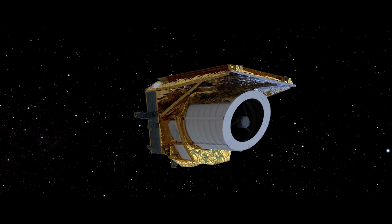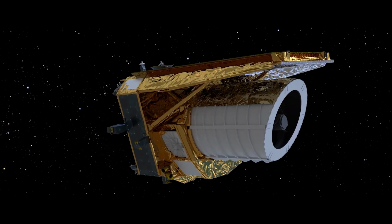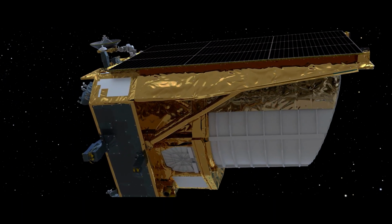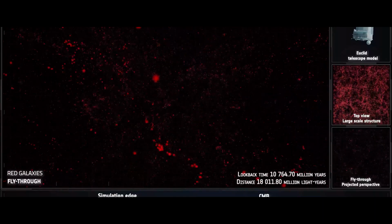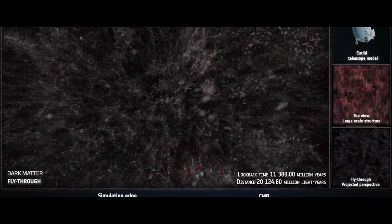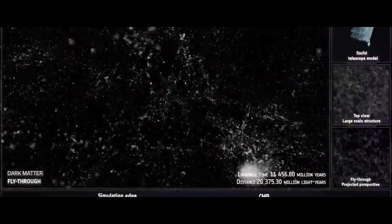And this is only the beginning. Euclid still has 5.5 more years of mission time left. The data it collects will reshape our understanding of the universe, from how stars and galaxies form to the invisible forces of dark matter and dark energy that shape everything. Someday, Euclid's 3D map of dark matter might lead to breakthroughs in fundamental physics itself. Until then, we get to enjoy more breathtaking images as they continue to arrive.